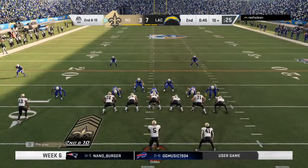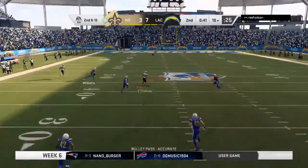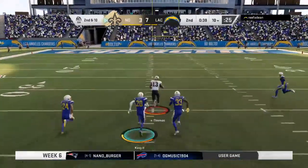Yeah, had his hands on it for a second. Would have been a tough catch, though. Falls incomplete. He's going to fire one deep, middle of the field. He's got a man. Complete.